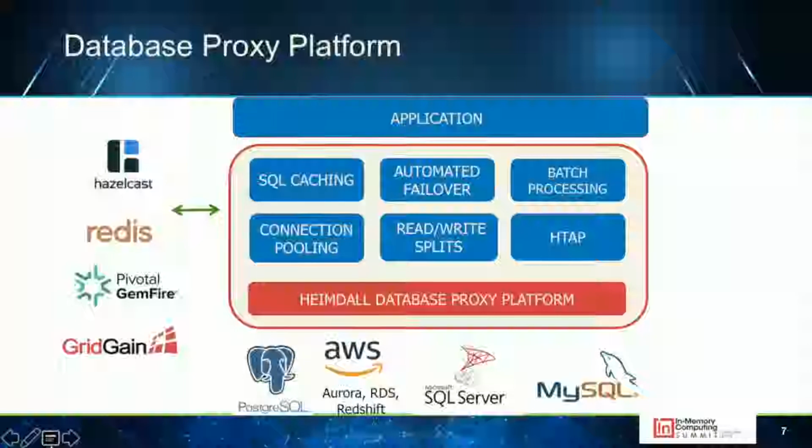Okay? And then lastly, we can enhance HTAP. I don't know if you remember in the keynote yesterday, they talked about how that is a big trend. Does anyone know what HTAP stands for?